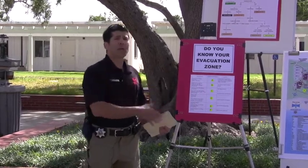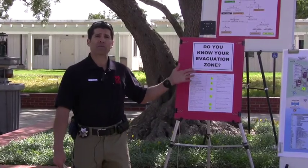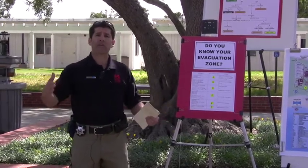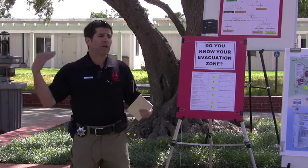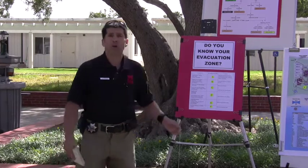Now, just because you have a particular zone that you're designated for doesn't mean that you have to show up to that particular zone. If there is a disaster where you cannot get to that particular zone, then you go to the next safest location you can. So do whatever is the safest, most direct route for you to get to. Are there any questions?